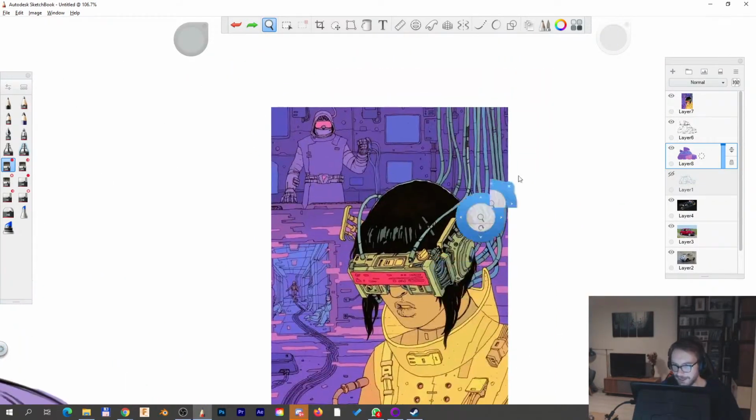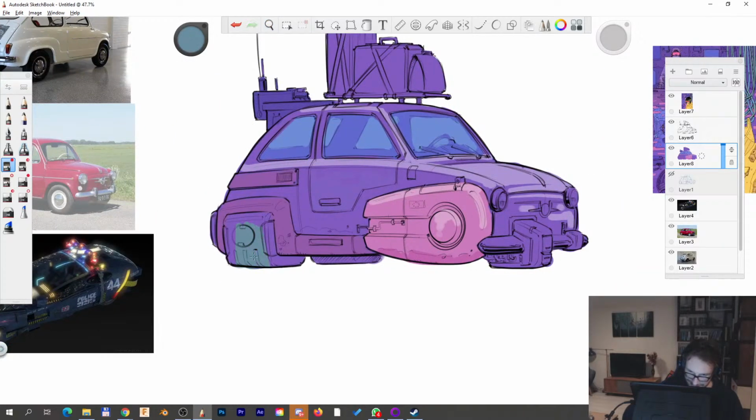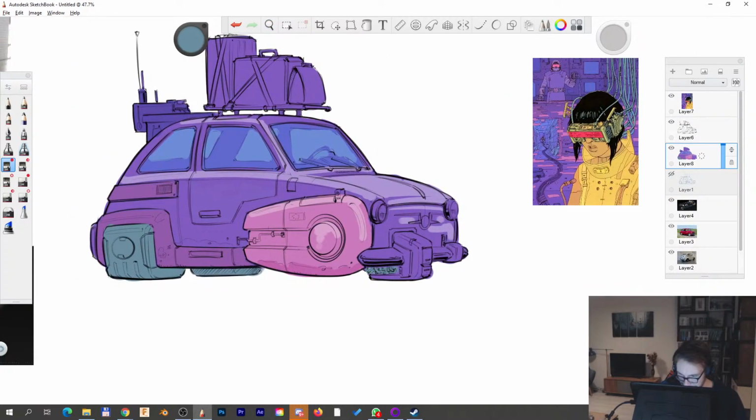That does not work. Does it? Let's see. I think this works. Yeah. So that's the thing. I'm not good with colors, but I'm good at stealing colors. So I'm just gonna steal this sort of thing. Shamelessly, I must add.